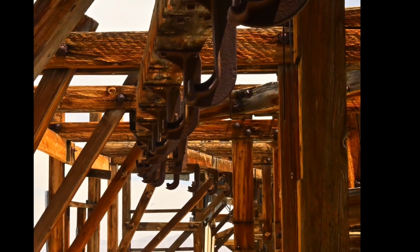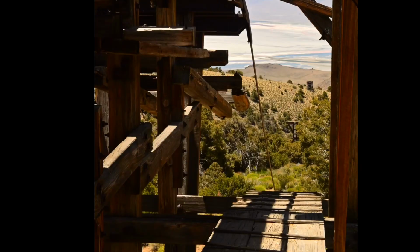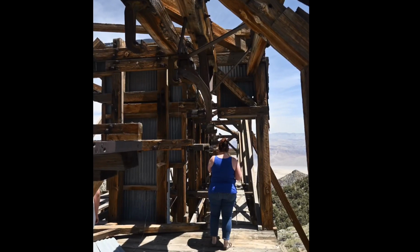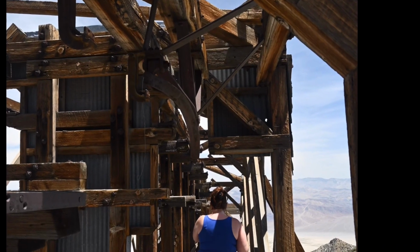It operated sporadically from 1913 to 36, but ultimately it proved to be too expensive to run. The aerial tramway today is on the National Register of Historic Places, and it was the steepest tramway ever constructed in the U.S. Unfortunately, in recent years, it's been badly damaged by vandals. Let's take a look.